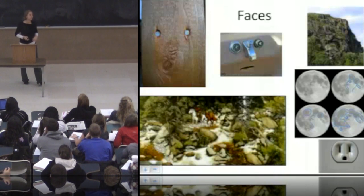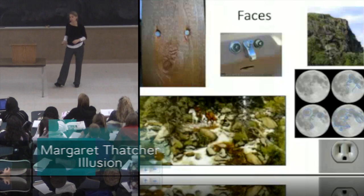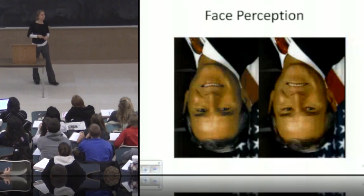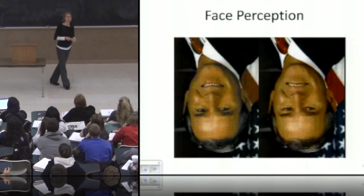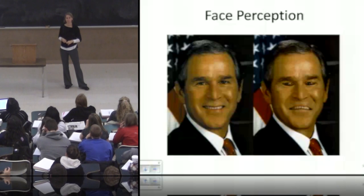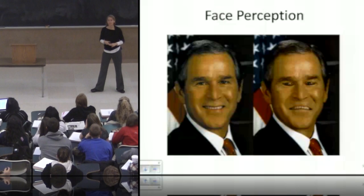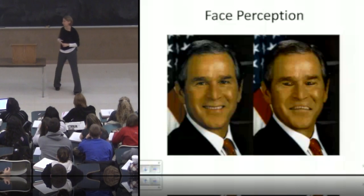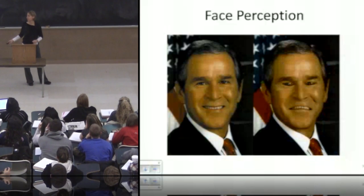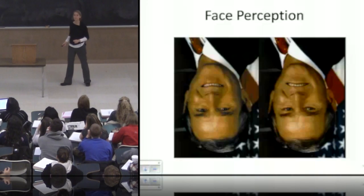Now, how is face perception studied in the lab? Well, in a number of methods. One of them is known as the Margaret Thatcher illusion. And here's a rendition of it. So if you look at these faces, they're not too different. They're pretty similar. But if we turn these faces right side up, the difference becomes obvious. And the one on the right looks much more hideous than the one on the left. These are the same faces as here. But why is the difference so obvious to see here when you can't really tell it here?